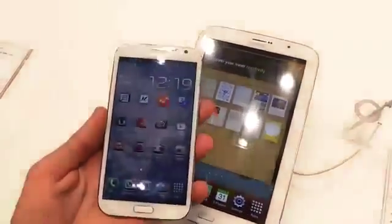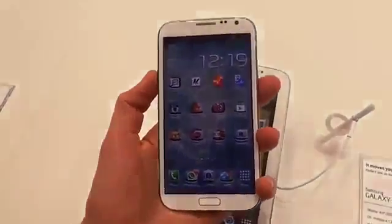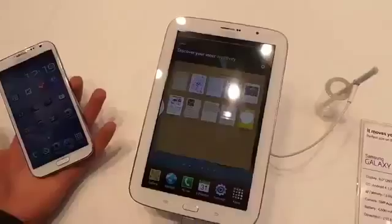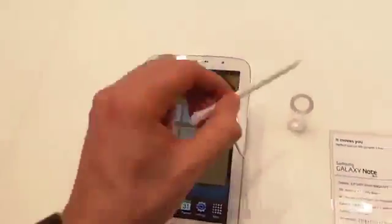I've been Basil, this has been a Samsung Galaxy Note 2, and that's been a Samsung Galaxy Note 8. If you want a phone, it's the Note 2 all the way. Despite being announced a while ago, it's still an absolute beast. If you want a tablet that makes phone calls and still has that fantastic 1024 levels of pressure sensitivity, then it's the Note 8 for you.